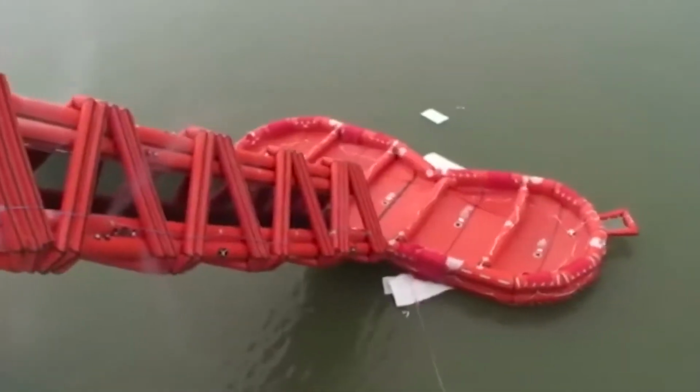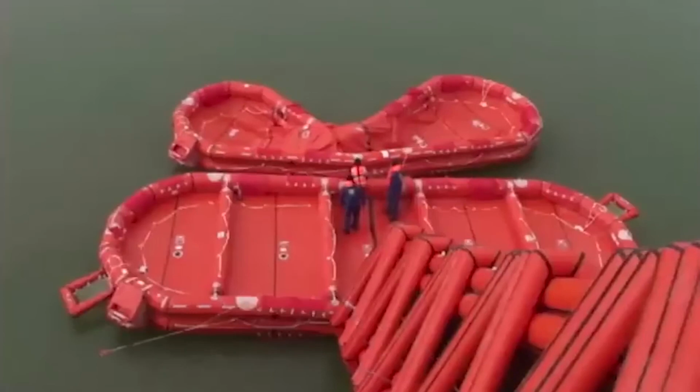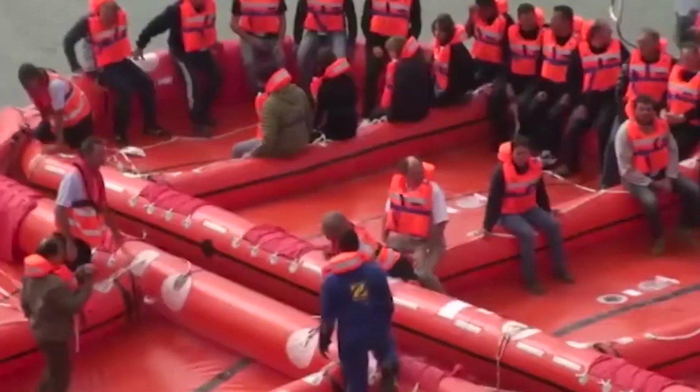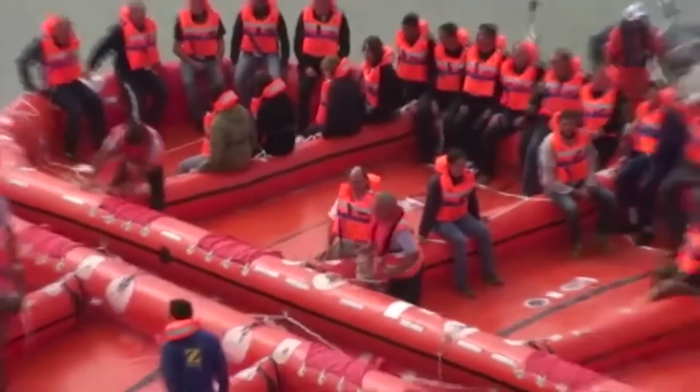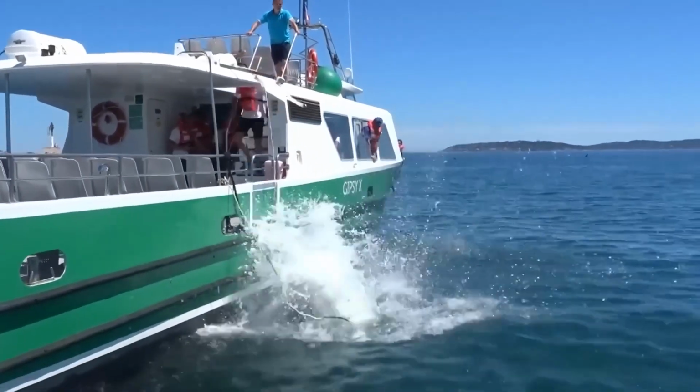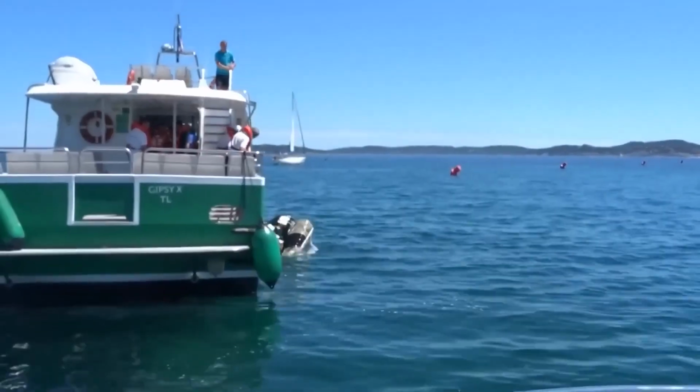For instance, the Survitech Zodiac ESS deploys twice as fast in just a minute. In certain versions, it accommodates over 100 people on board. And the life raft suits more modest vessels perfectly, comfortably holding 50 people.